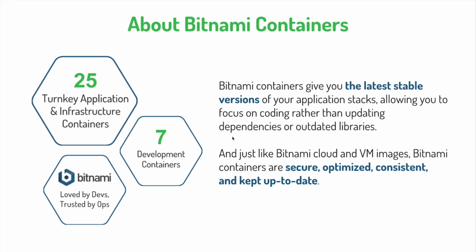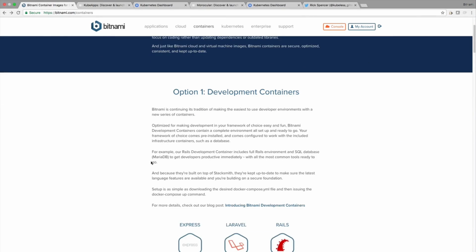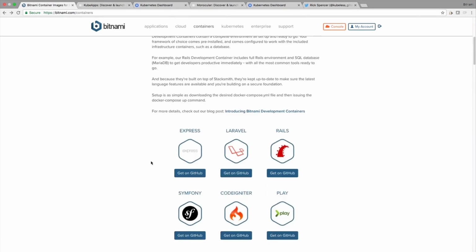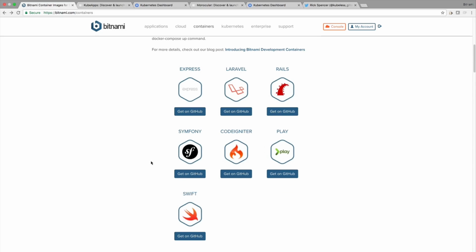And another kind of container is what we call a turnkey application. I think the easiest way for me to explain this is just to quickly show you our web page for containers. So I'm going to go over here to bitnami.com/containers. And if you come here, you can have access to all our containers. So you can see at the top here are these 7 containers. These are actually delivered via Docker Compose.